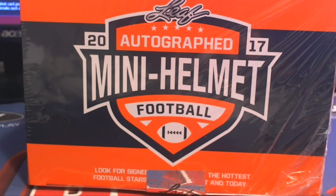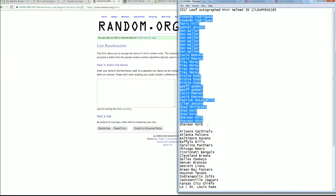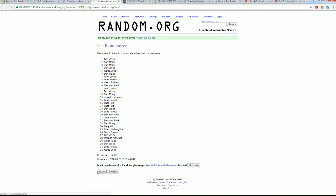Let's do it. 2017 Leaf autograph mini helmet. This is going to be 17LEAFMINI165. Let's go. Woo! All right, Rescindo down to Sherman R. Let's copy and paste it. Good luck, guys. Let's do a 32 roll here.